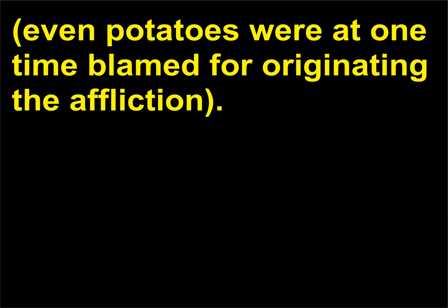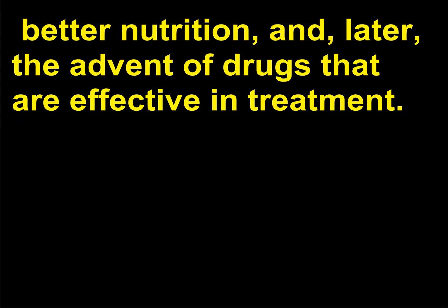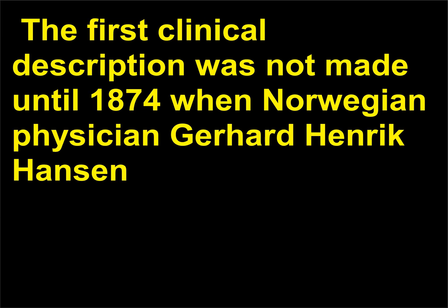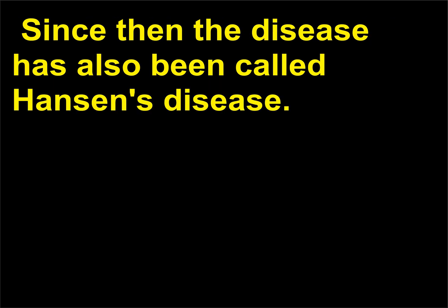Even potatoes were at one time blamed for originating the affliction. The disease gradually disappeared from Europe, attributable to improved living conditions, better nutrition, and, later, the advent of drugs that are effective in treatment. The first clinical description was not made until 1874 when Norwegian physician Gerhard Henrik Hansen, 1841 to 1912, discovered the leprosy bacterium. Since then the disease has also been called Hansen's disease.